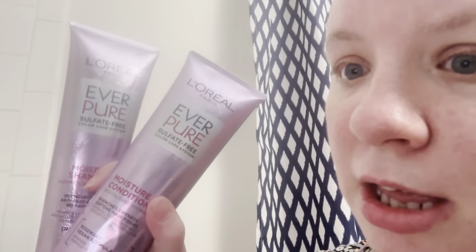I use the Ever Pure shampoo and conditioner on my hair still to keep it.